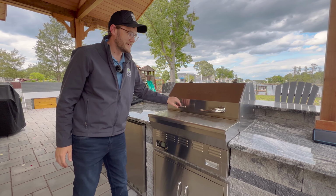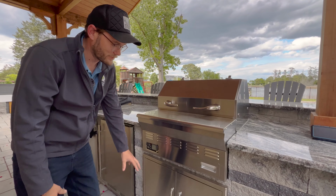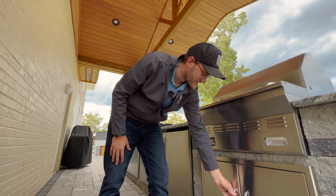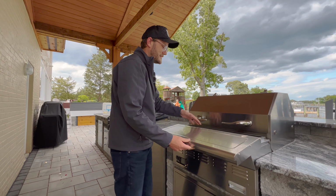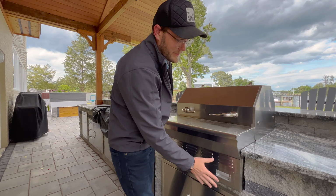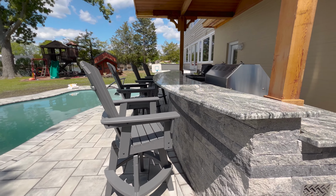So we've got a pellet smoker that's built right in. You can see how it's built right into the countertop with some under cabinet storage. Really, really cool. This is a Rectec 1070. This is a Wi-Fi controlled smoker. The pellets are stored right in here. So you can kind of see they just go right down in here. And then the grease for your cooking comes out right here. So this is a really cool built-in unit. I love the Rectecs. They're really easy to use, come out really well, really awesome.